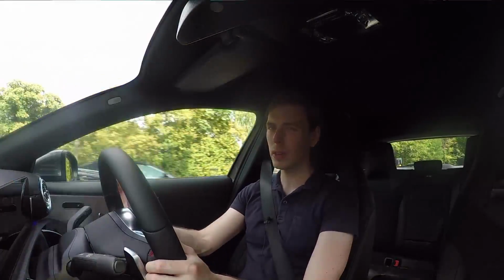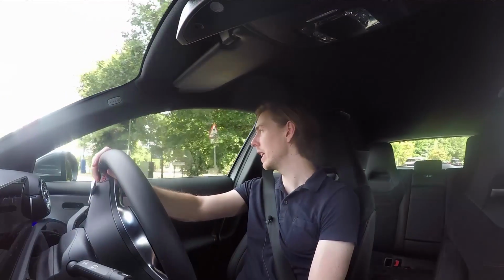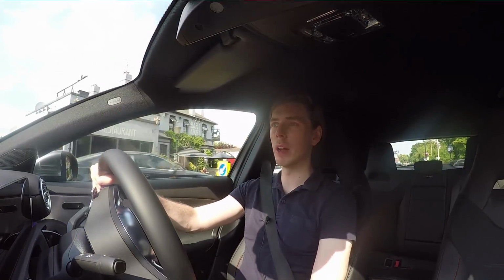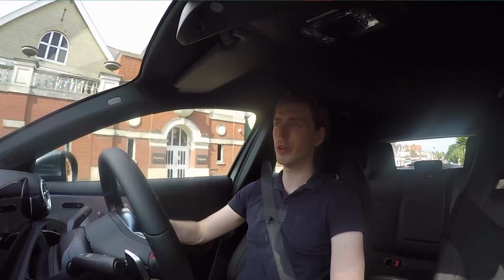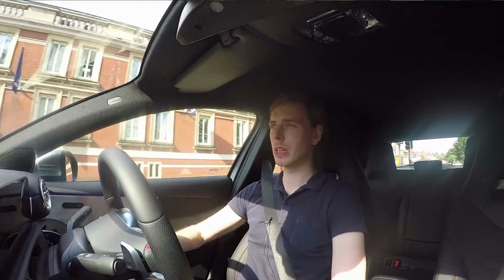I mean, is that truly necessary for a Sport and a Sport Plus mode? I suppose it adds a little bit of dynamism to the driving experience, but once again, do you really need or want that in this kind of car? Anyway, so yeah, definitely feels more lively, revving a little bit higher. There's no real different engine noise coming from the back. It's not a valve-controlled exhaust or anything like that.